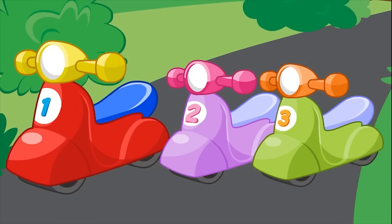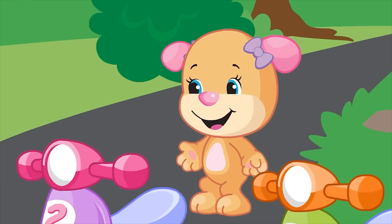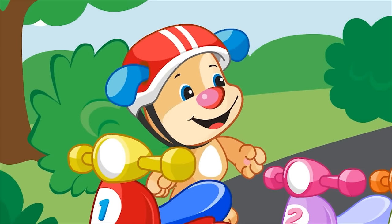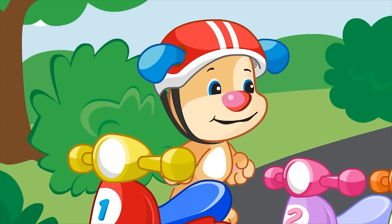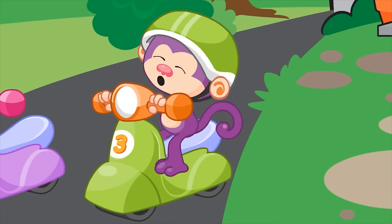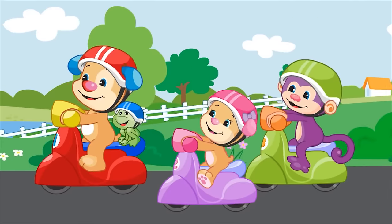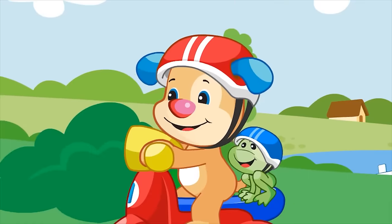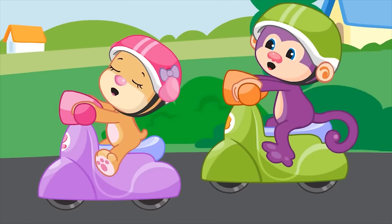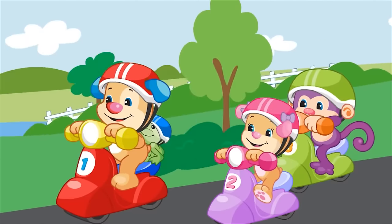Woohoo! Yay! One, two, three scooters! Is that the surprise? That's one surprise! Let's go for a ride and find the big surprise! Going for a ride to see what we can see. Let's find a surprise just for you and me. I wonder, wonder, wonder what the surprise could be. Got to wait, got to wait, got to wait and see.